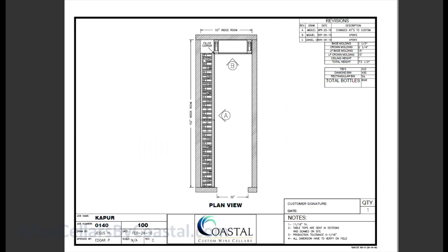Hello again. This is another design recently installed in Short Hills, New Jersey, designed and installed by Coastal Custom Wine Cellars. This job actually commenced right about a year ago, February 24th, 2010. It went through 3 or 4 changes, and there was a time lapse while the wine room was being created, and it was approved for production in late November, early December of 2010.